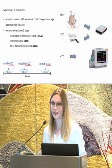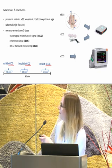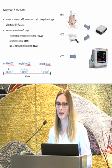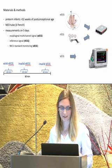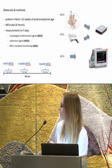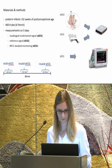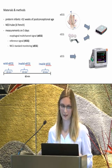On 5 days, we took measurements over this tube that was attached to an amplifier. Simultaneously, we captured the reference signal. For that, we attached 3 additional surface electrodes to the infant's torso, and these electrodes were also attached to the amplifier. Also, we monitored the standard monitoring data of the NICU. Then we visually analyzed our captured signals.